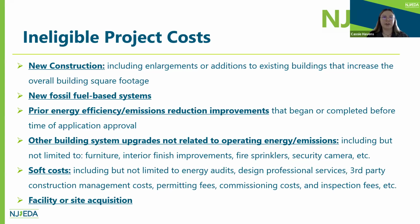Ineligible project costs include any new construction, and this includes any enlargements or additions to existing buildings, new fossil fuel-based systems, prior energy efficiency or emission reductions improvements that began or completed before the time of application approval, any other building system upgrades that are not related to operating energy or emissions, soft costs such as energy audits, design professional services, third-party construction management costs, permitting fees, commissioning costs, inspection fees, and any facility or site acquisition.